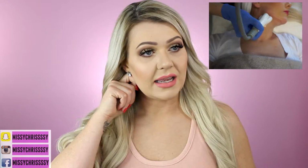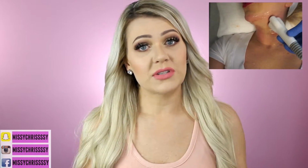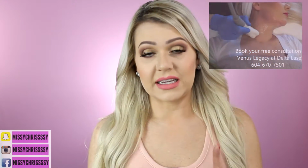But what it is, is a skin tightening procedure. So usually that's a good idea to do after the Coolsculpting. Come in for some sessions of the Venus Legacy and it will tighten everything under the chin. And I'm gonna make a whole separate video of Venus Legacy because Venus Legacy is a great option for anyone who has the sagging skin under the neck.